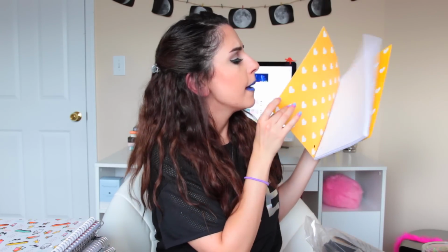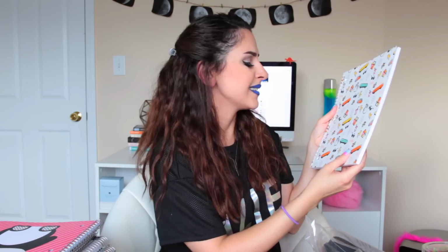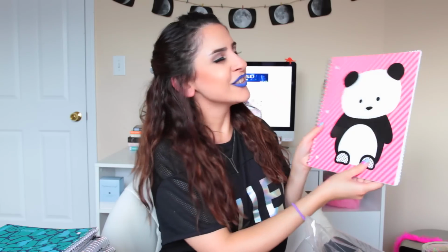We have this one which says LOVE, and it's very cute. Again, a basic college ruled notebook, and this one has little hearts inside. Aww. Then we have this one here. It has little sunglasses, tacos, skateboards. It says rad, dude. This one here is super cute.